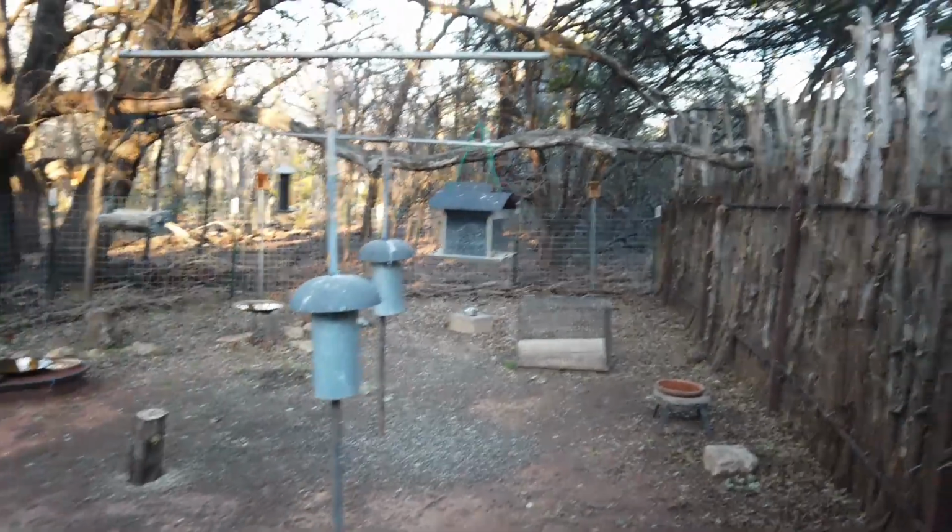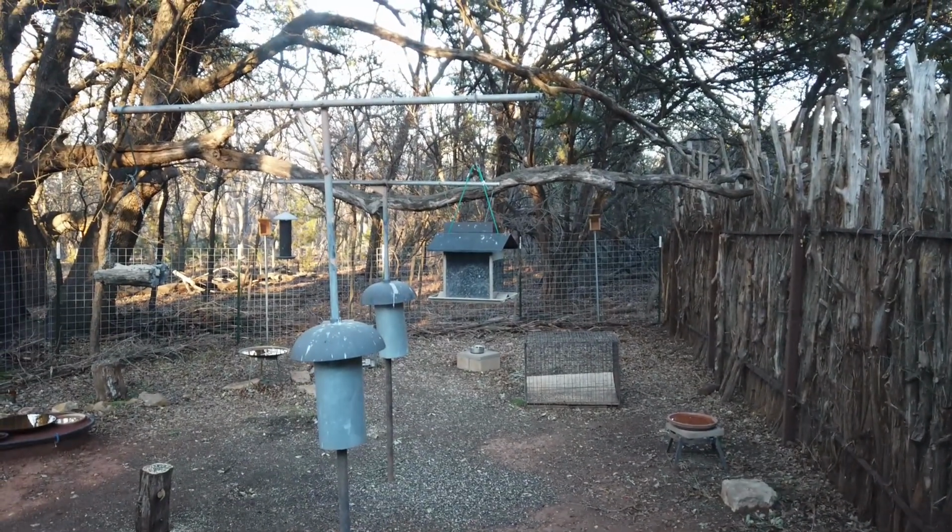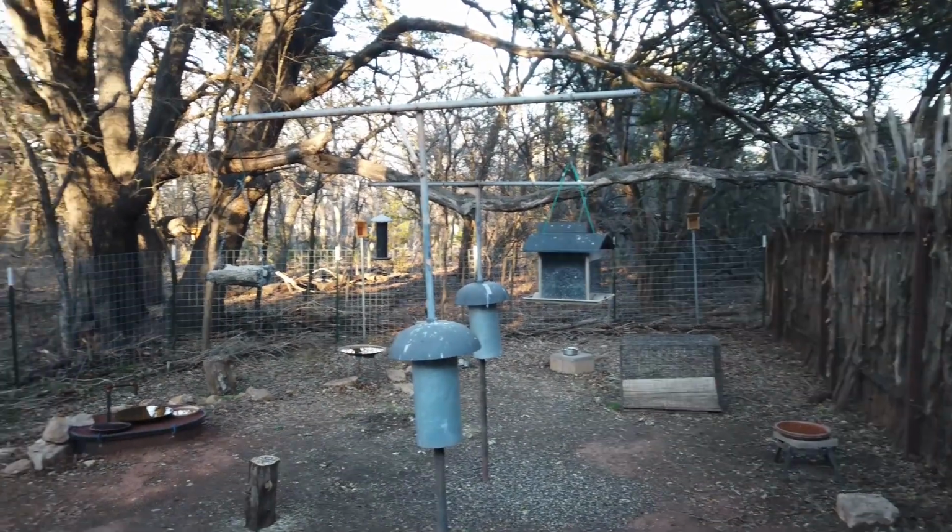Look, it's pretty stocked up. Look, you can open this window, but we're not gonna do that. And you can see the seeds. Yeah, and there's no birds eating them. No, it's pretty stocked up. This area is pretty clean too. And it's called Laura's Blind.